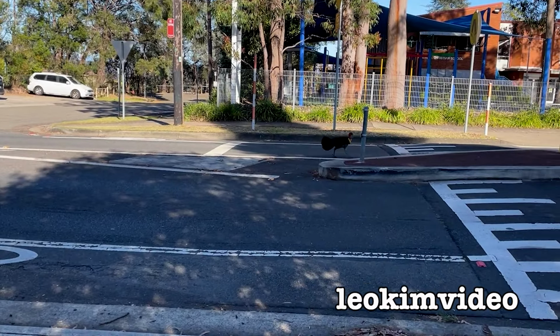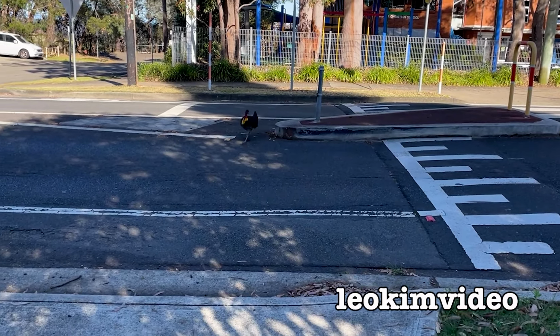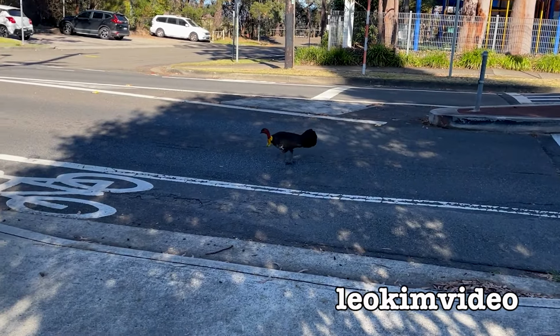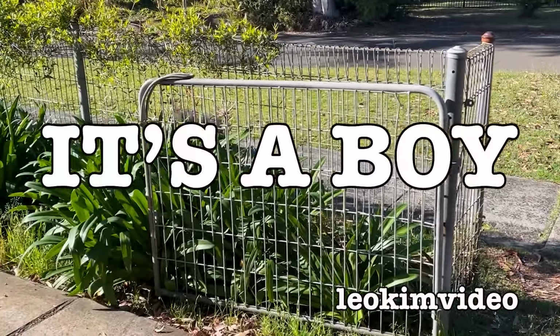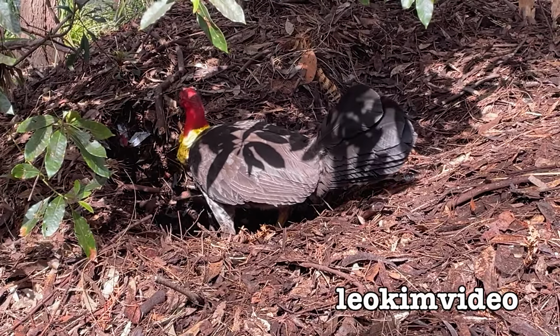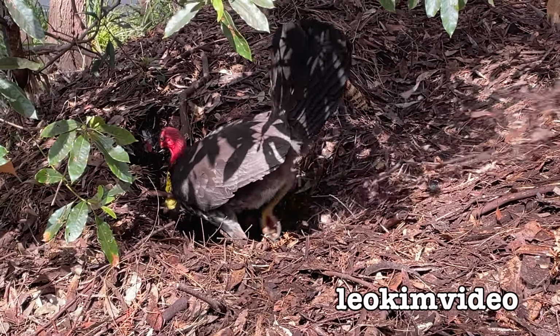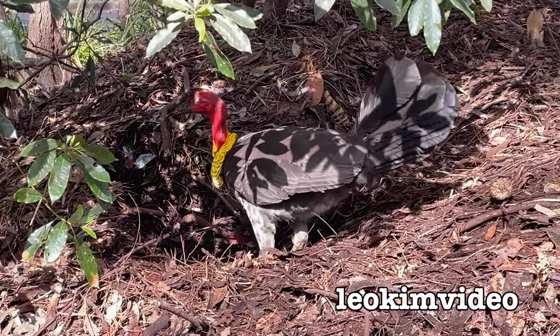I told you they use the crossings. They're quite smart birds. Come, coop, coop, coop. Good girl, off you go. I'm hoping Ken talks to us. There was a bit of talk there. Sometimes he's quite vocal, sometimes he's quite silent.